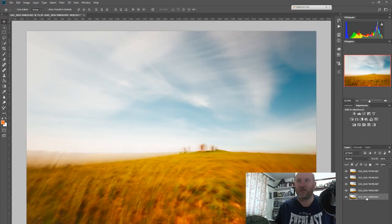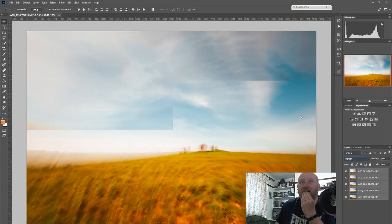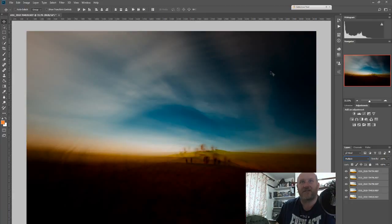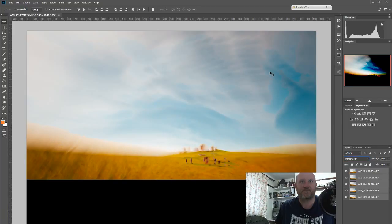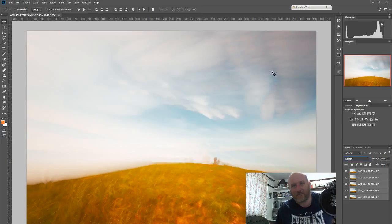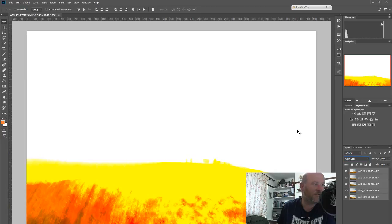Right then, so that's them all loaded in. You're going to play around with the various blend modes as usual, just to see, from a starting point of what they threw out at me, if it gives any hints of possible directions I could take the image. I usually stick to darken and lighten, multiply, overlay, soft light. I've been known to dive into some of the more extreme blend modes as well.